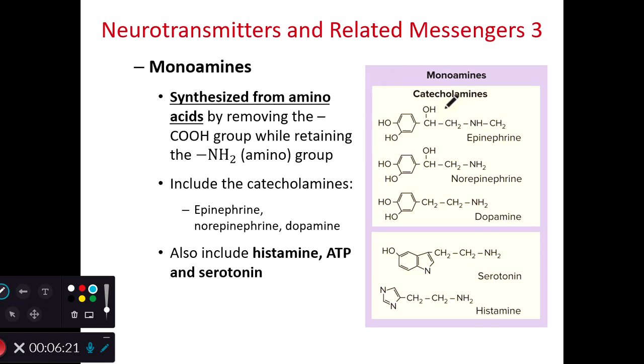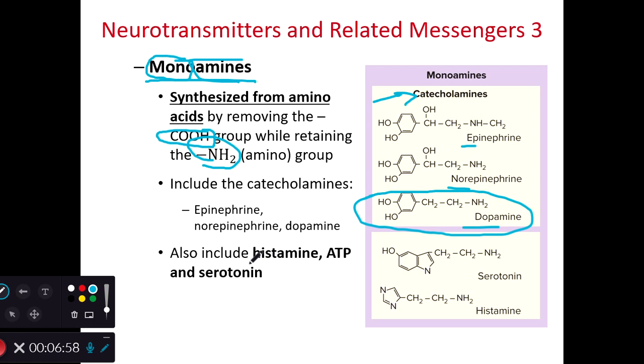We also have monoamine-based neurotransmitters. Monoamines, as their name implies, have a mono what? Only one amino group. They're going to be synthesized from an amino acid, but the carboxylic acid functional group of the amino acid is removed while we retain the amino group. Common monoamines are going to include the catecholamines that we talked about when we had our discussion on the endocrine system. We had epinephrine, norepinephrine, and dopamine. Dopamine was one that we did not talk about in detail with the endocrine system. And we also are going to include some other monoamines that are not going to be associated with the sympathetic nervous system. These include histamine, ATP, and serotonin.